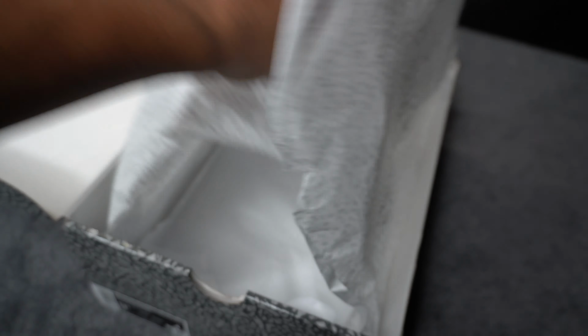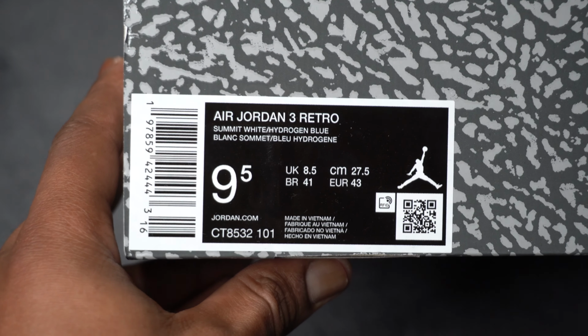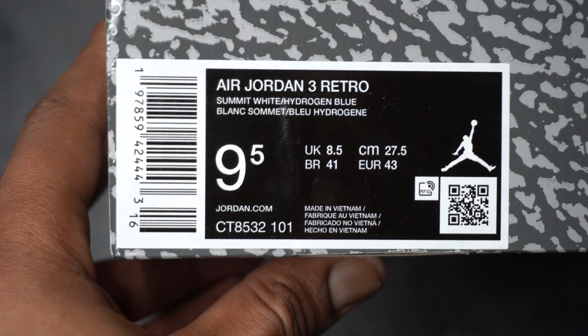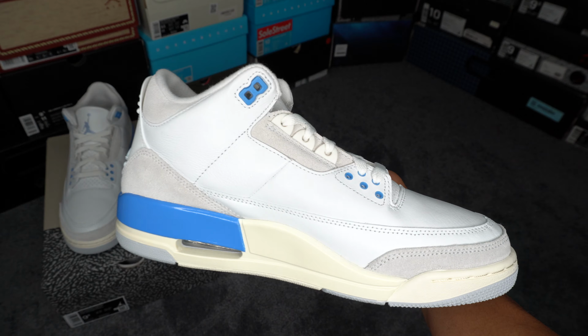and another layer of white under. And here's the box label. Air Jordan 3 Retro in Summit White and Hydrogen Blue. Here's a quick all around view of the shoe.